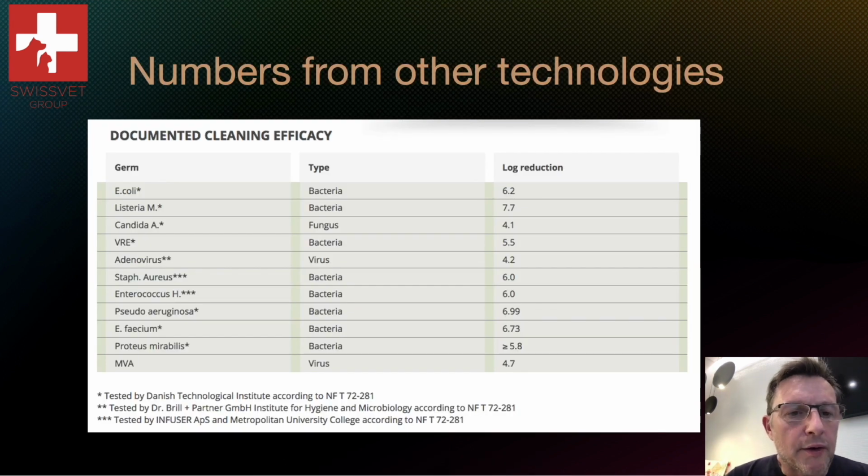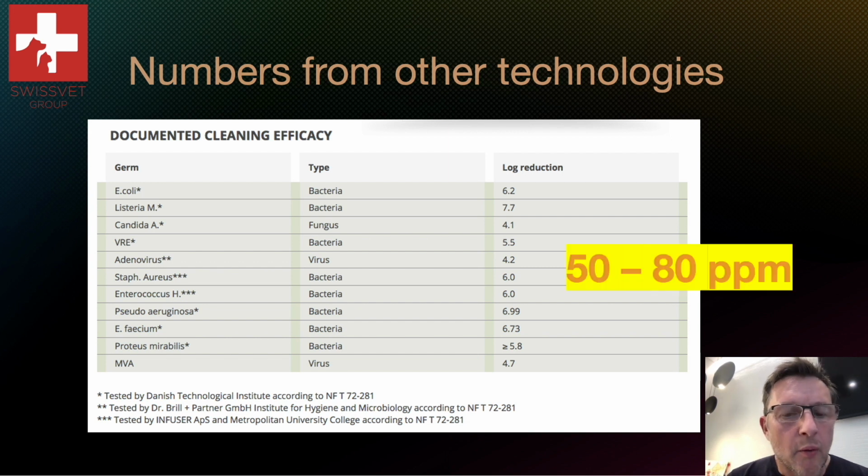This study was done with a Danish machine, not used for sterilization, but for cleaning or eyelid disinfection. You see that there is a log reduction between 4 to 7 for some viruses or microorganisms. What you need to remember is that this study was done with an ozone concentration between 50 to 80 ppm. In the study we will present later on, you will see that we reach ozone concentrations far over, let's say, 500 up to 1000 ppm.